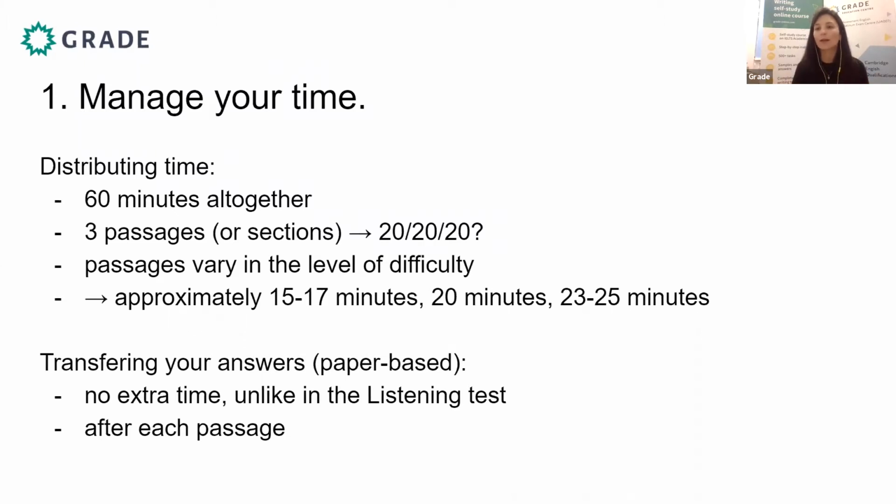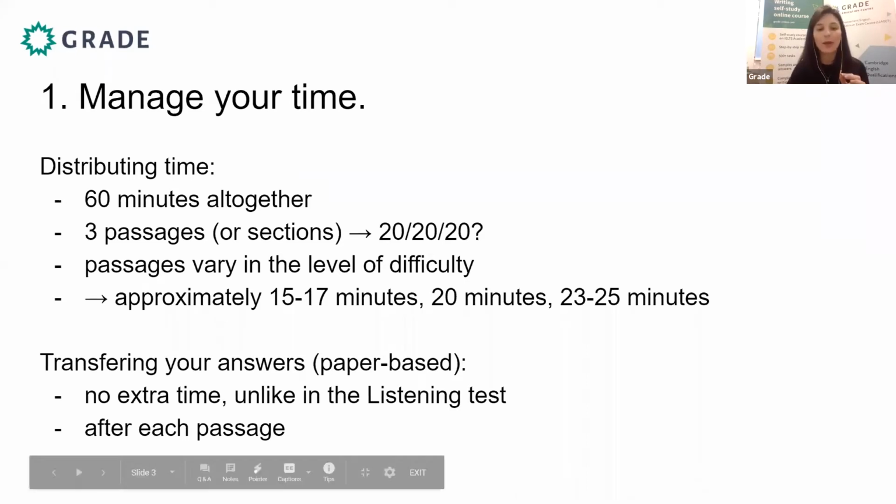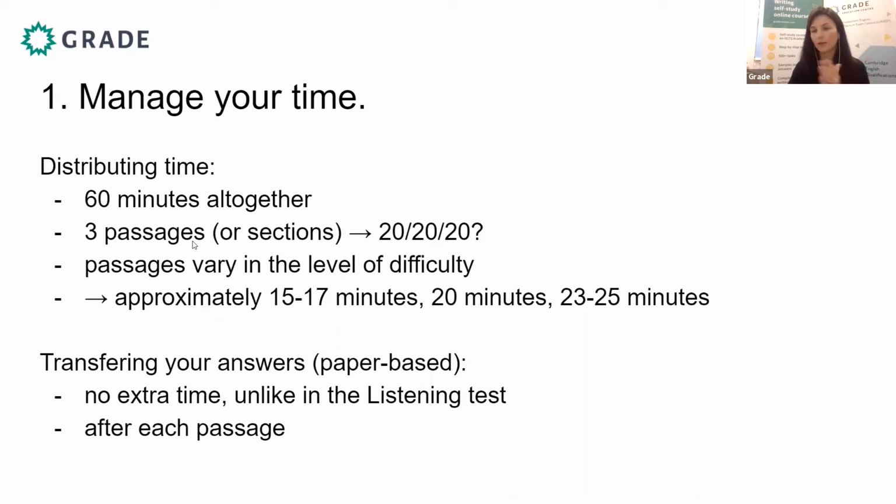and therefore you might lose time, and people ask, okay, so when should I copy? Should I leave myself some 10 minutes closer to the end? Or how should I do this? The best thing to do is to copy your answers after each passage. So you do the first passage, copy the answers, the second, copy, and the third. In this way, you secure your answers from just remaining on the answer booklet.